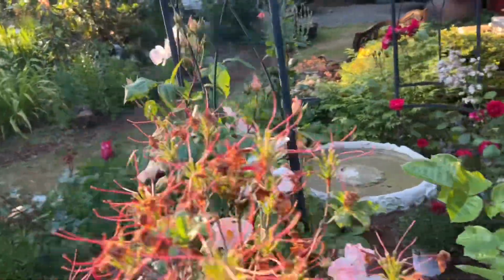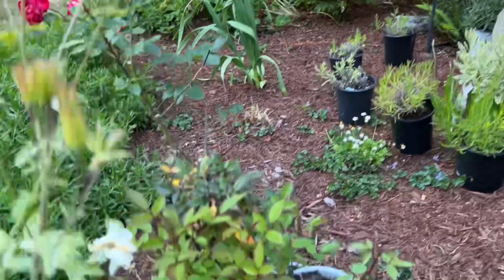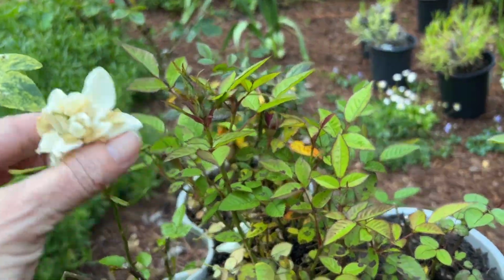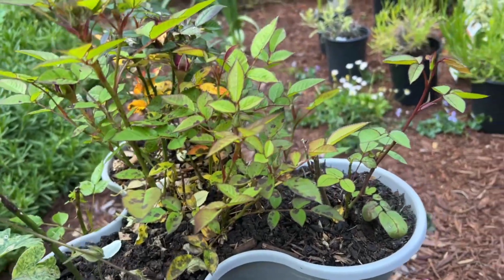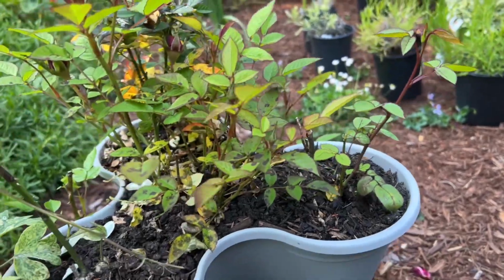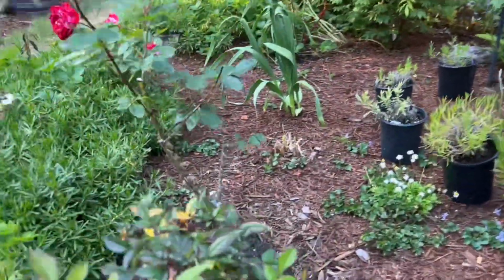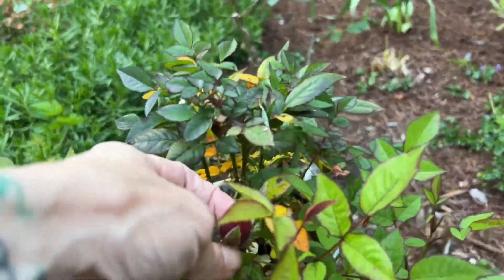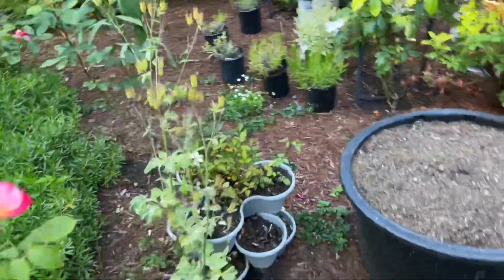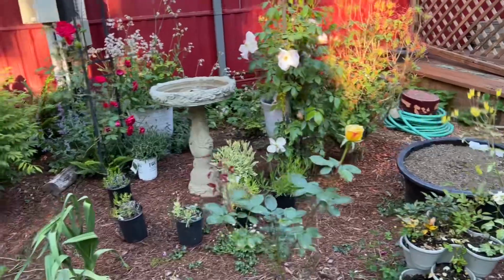Okay, then I have this tower of miniature roses. This one just bloomed and it's done, but I don't have any other blooms on here at the moment. It's got black spot really bad, so we'll have to address that. We do have a bud, a red one, right deep inside right there, which is exciting. Right, so let's keep going.